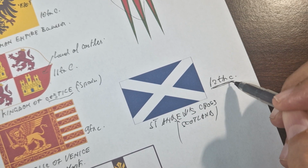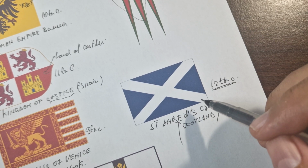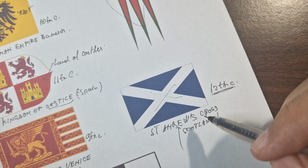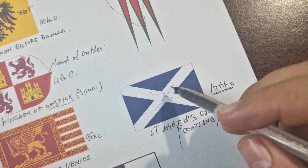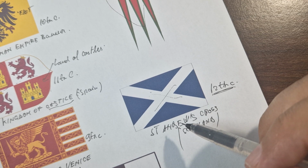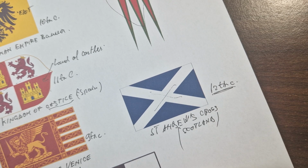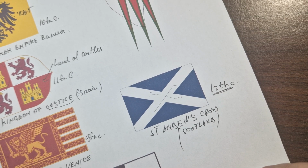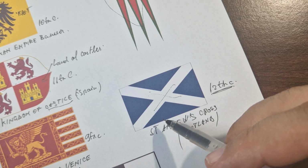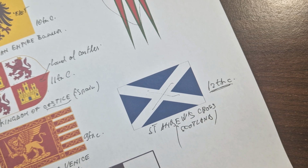It was first recorded in the 12th century. It commemorates Saint Andrew, crucified on an X-shaped cross. Stats and facts: it was used as a warfare heraldic symbol first, and is one of the oldest national flags still in use. It was used widely by Scottish forces during the Wars of Independence.